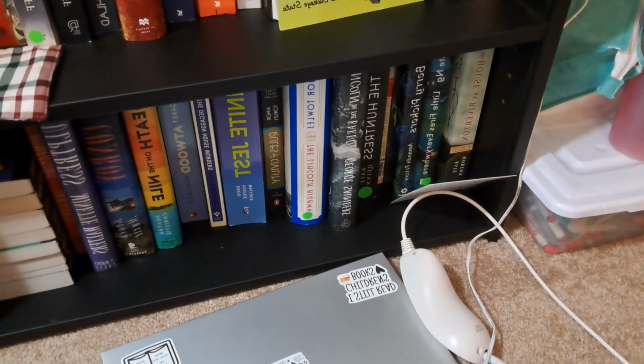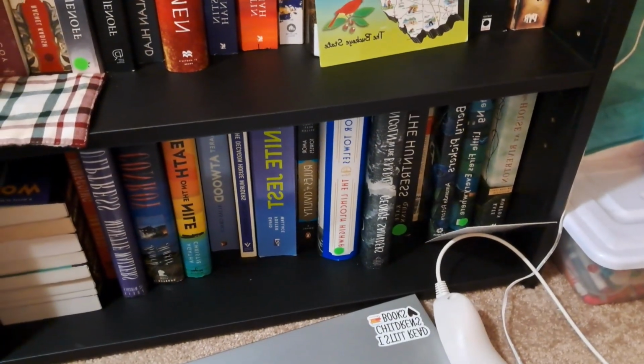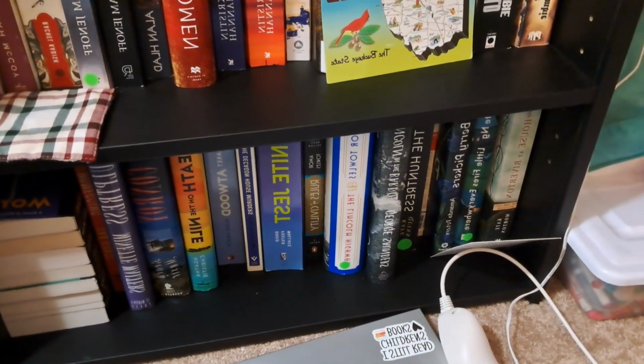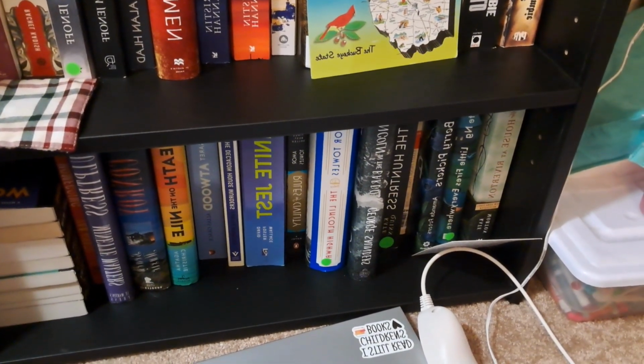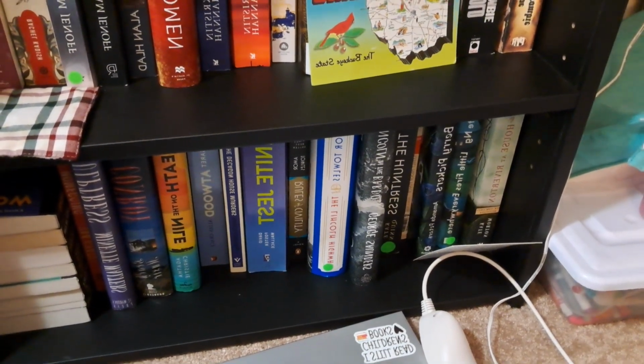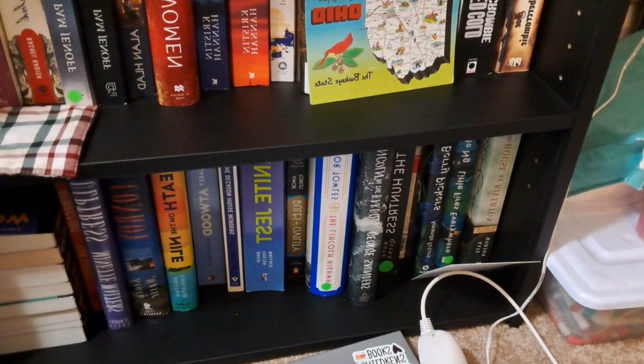Amor Towles, Lincoln Highway, Rules of Civility. I need to read Infinite Jest by David Foster Wallace. I actually had it years ago. I bought it, and then I got rid of it. So Infinite Jest is a book that I feel like I should read. And here's why.